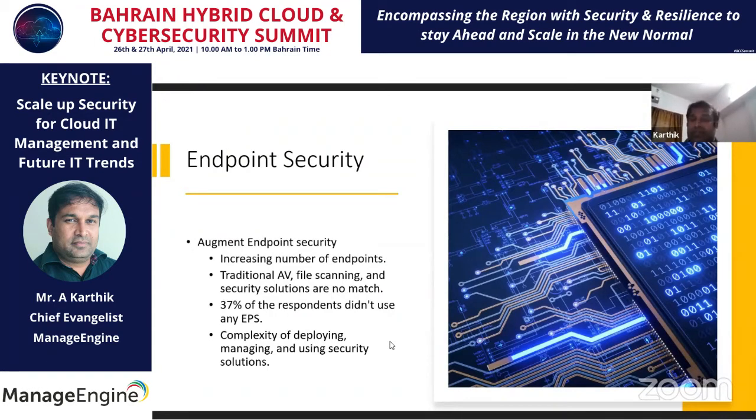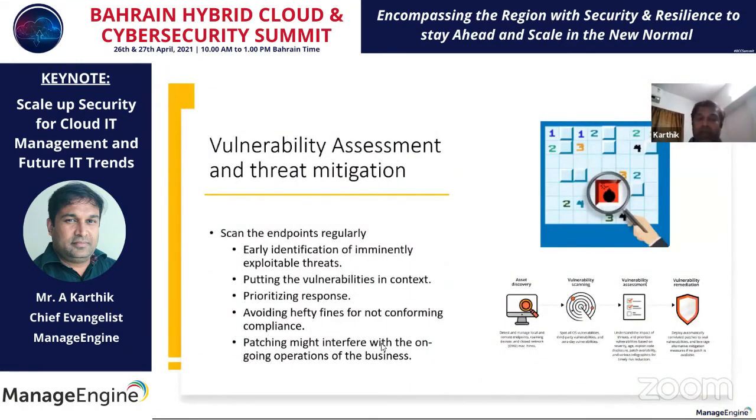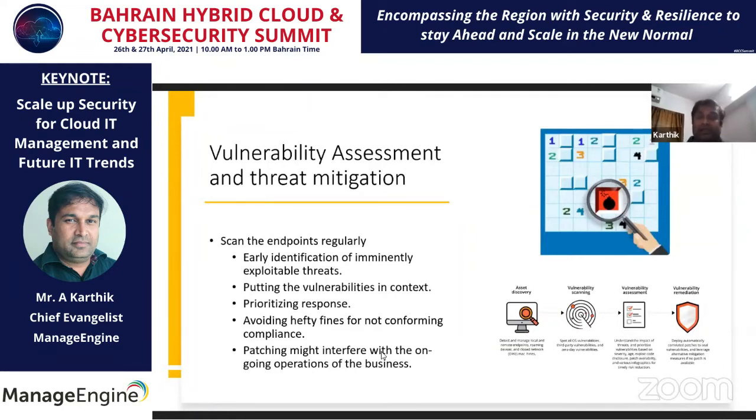In a study conducted by ManageEngine, close to 37% of the respondents didn't use any kind of endpoint protection solutions or were just in the process of evaluating potential security solutions. The same study had identified that around 33% say that their biggest challenge with the endpoint security solutions lay in the complexity of deploying, managing, and using the solution. So when it comes to vulnerability assessment and threat mitigation, you have to scan the endpoints regularly to detect vulnerabilities and mitigate them immediately using patches or alternate fixes.